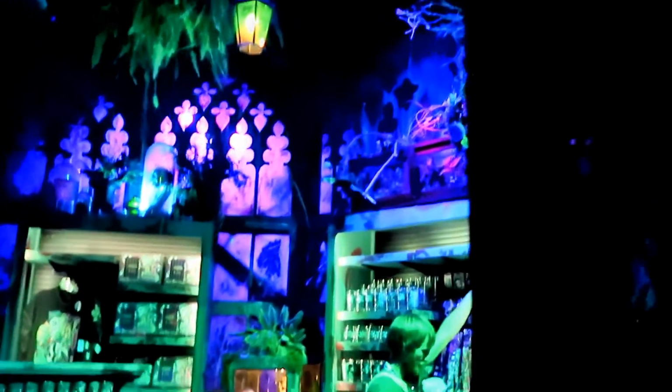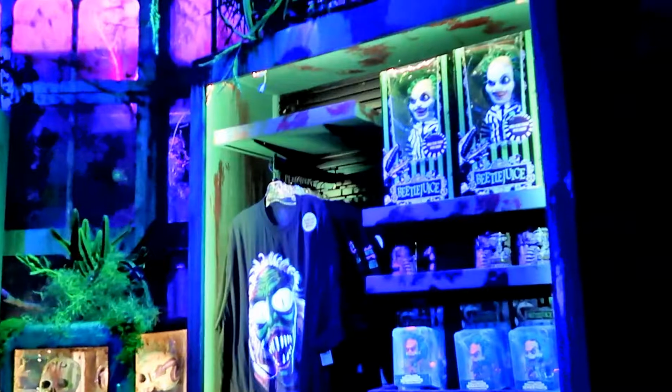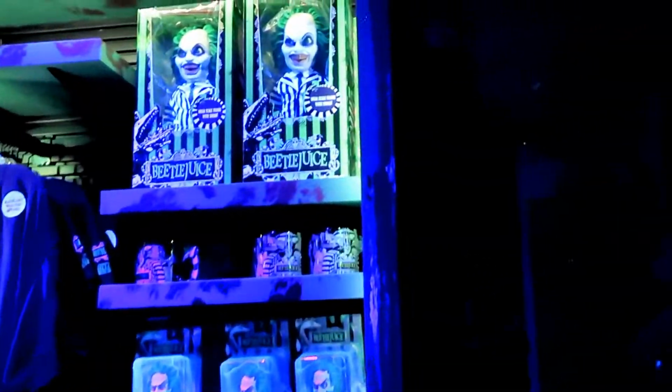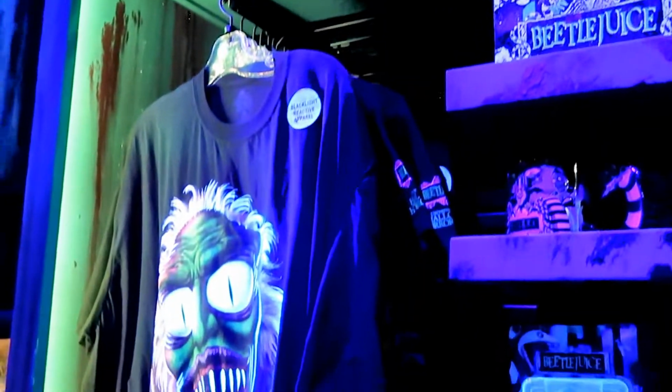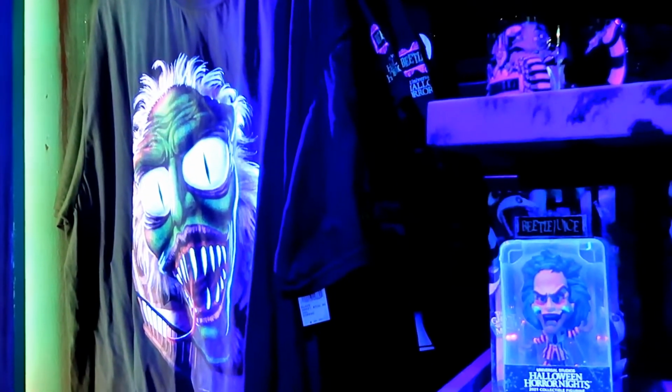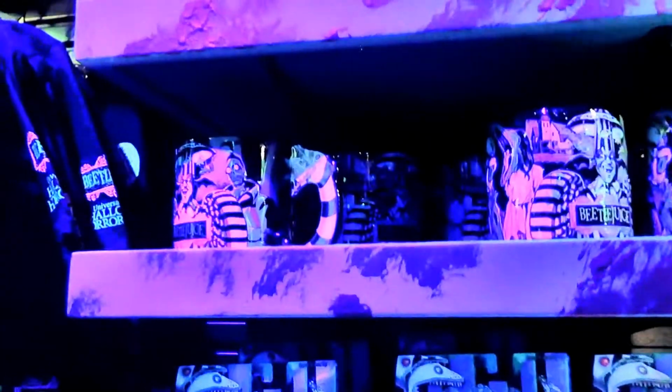Headed into the conservatory. Now this was last themed for Velocicoaster, so it was themed for Jurassic Park. There's Beetlejuice. Now last year they had this room really cool for just Beetlejuice. It was pretty neat. This year he has his own house.